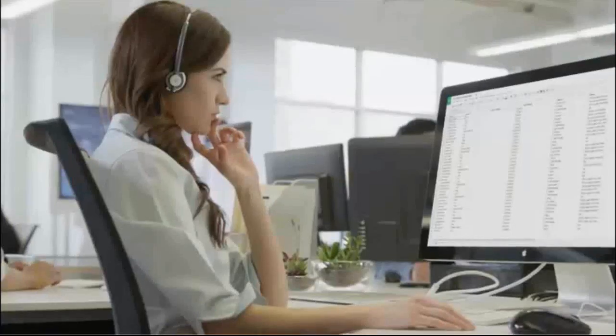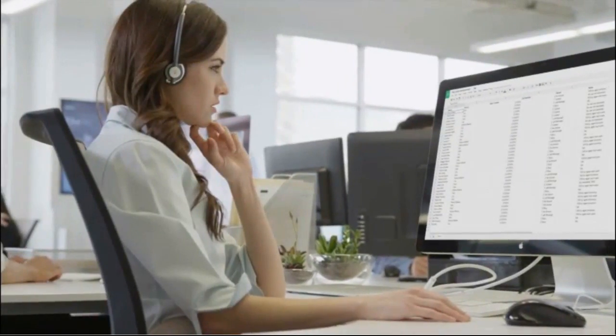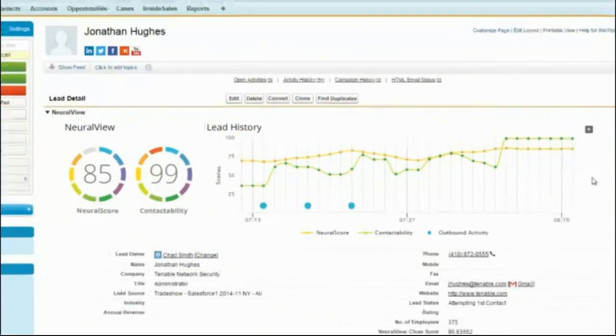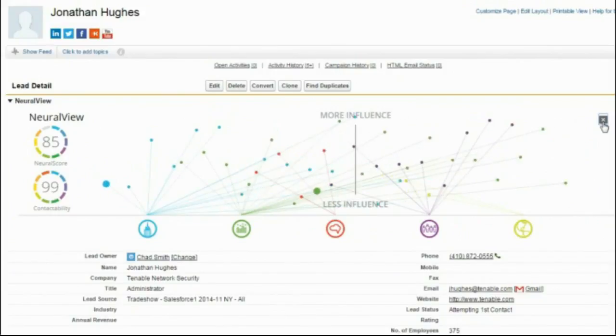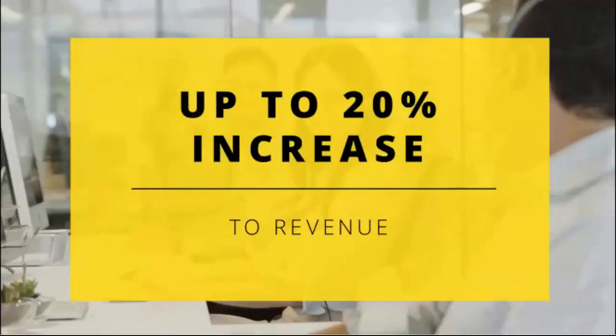To be successful, sales reps need to focus on the highest quality leads and reach them at the right time. They need a data-driven way to predict if a lead is likely to close and know the best time to call. NeuroView by InsideSales.com takes the guesswork out of prioritizing and contacting leads. It's an advanced lead scoring and prioritization system that goes above and beyond simple market scoring, telling them who is likely to close and who is actually contactable. NeuroView can help increase revenue by over 20%. See how NeuroView can help you sell more by directing sales efforts to your best leads.